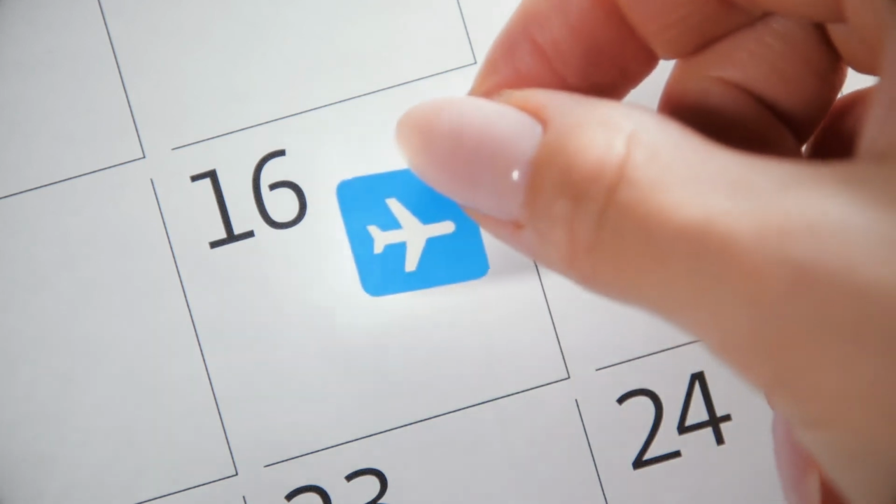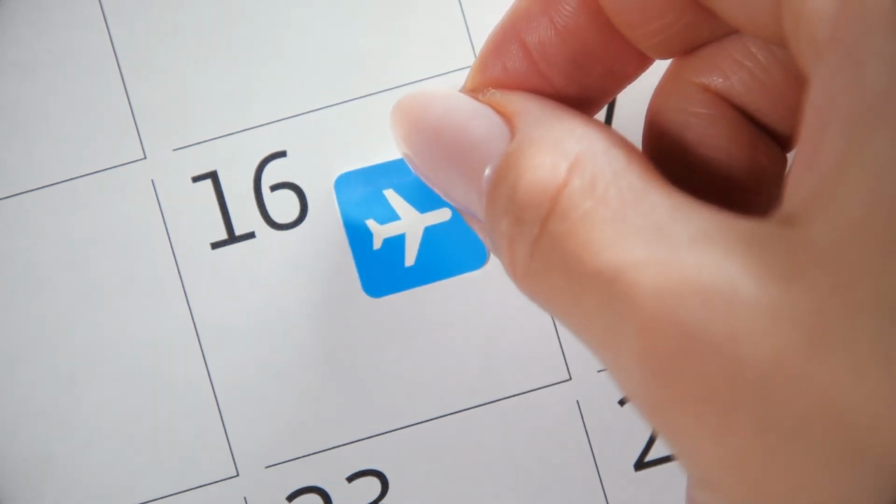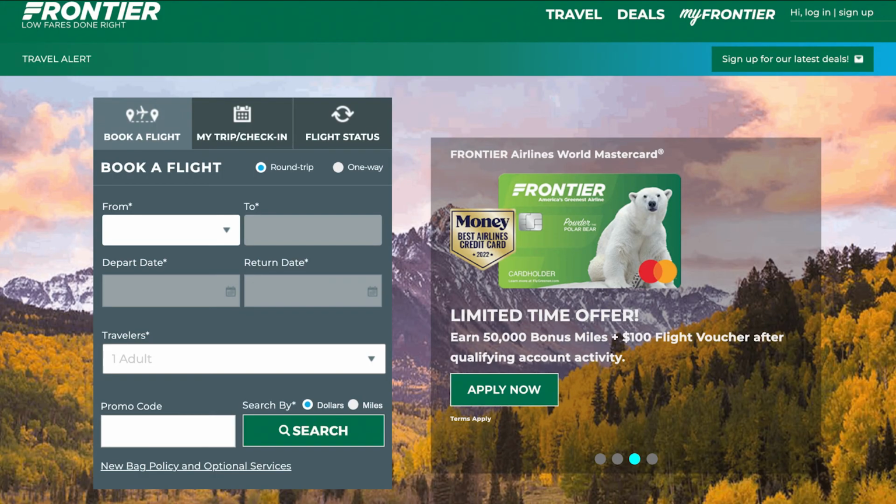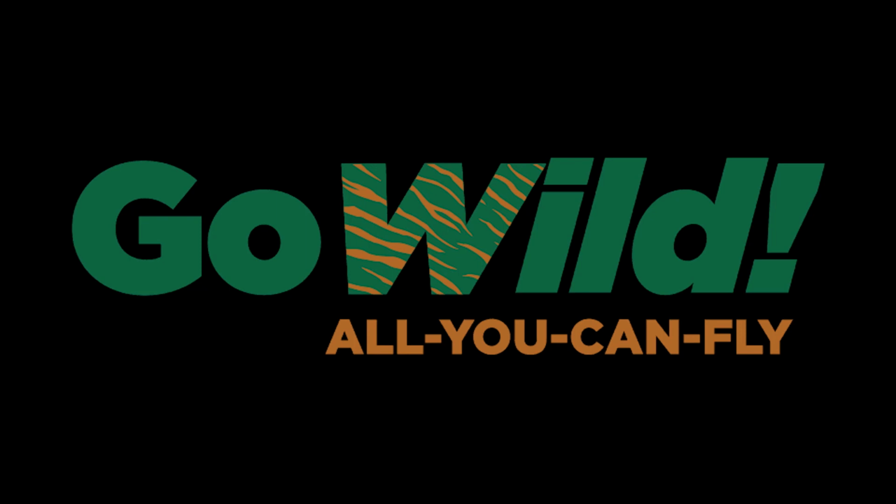Also, despite these passes going on sale now, the Go Wild passes won't be available for flights until May 2nd, 2023. Honestly, I'm not quite sure what to make of this pass as someone who's never flown Frontier and doesn't plan to, but if you frequent one or more of their routes and have plenty of travel flexibility, you can find more info on their site and determine for yourself whether or not it's worth it.